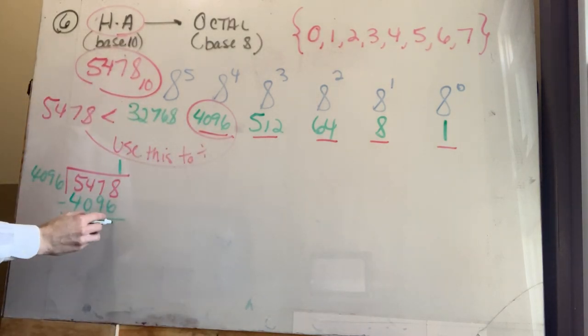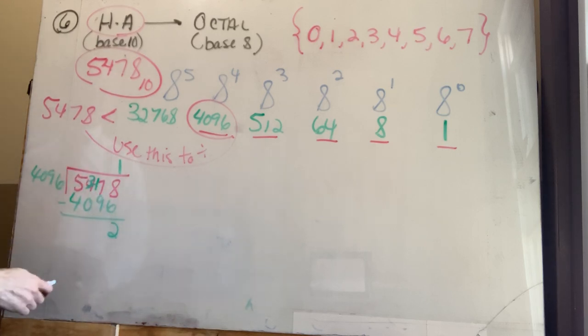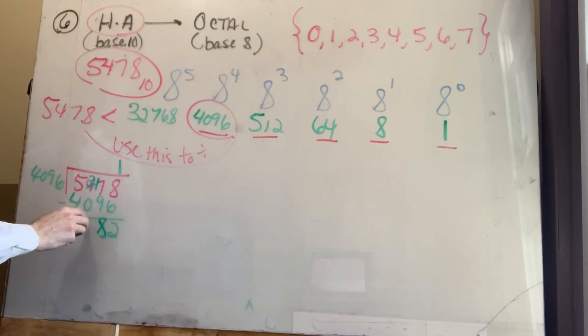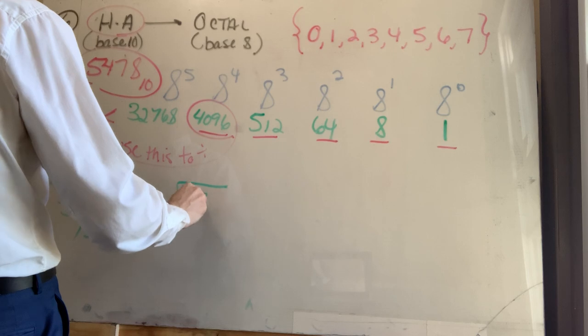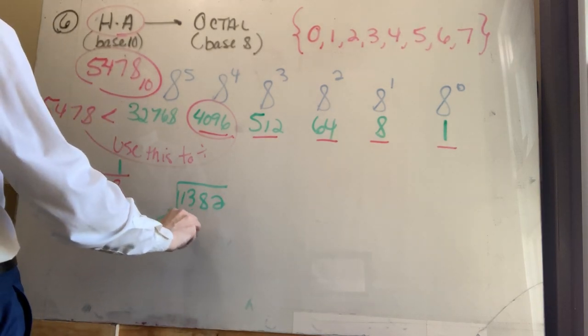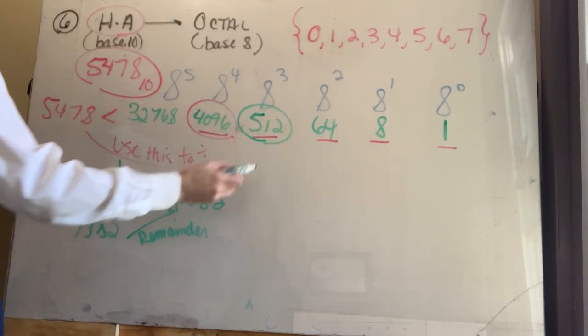8 minus 6 is 2. This is going to borrow from here. 17 minus 9 is 8. 3 is 0, and that's 1. Okay. So then you take this and you divide again the remainder. Let's see. What are we going to use? The next one, 512.